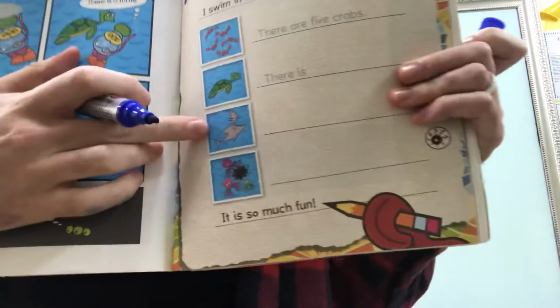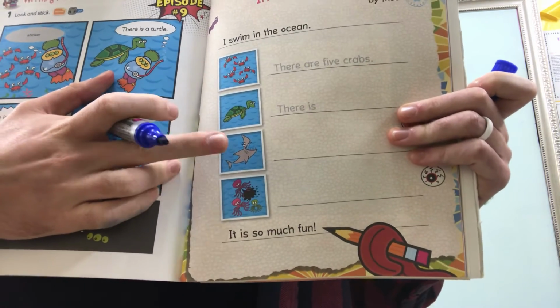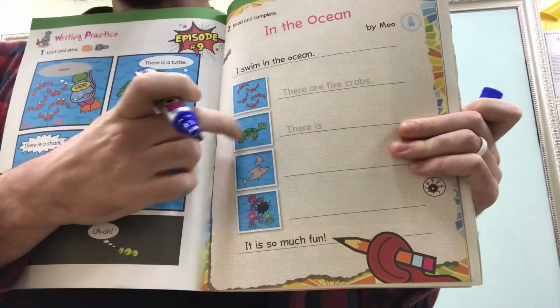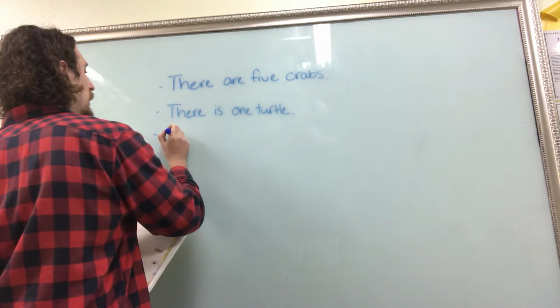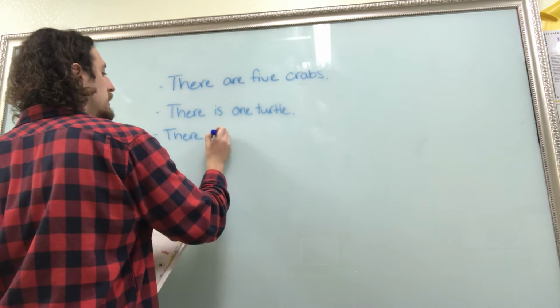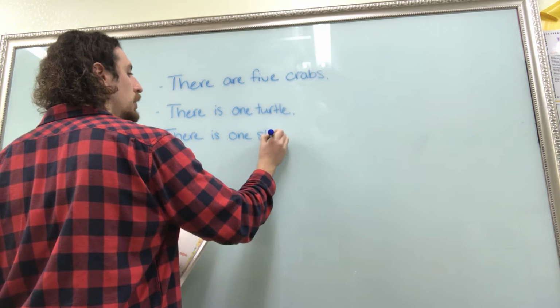What animal is that? With the teeth. That is a shark. So we can say there is, how many? There is 1 shark. So that's our answer. There is 1 shark.